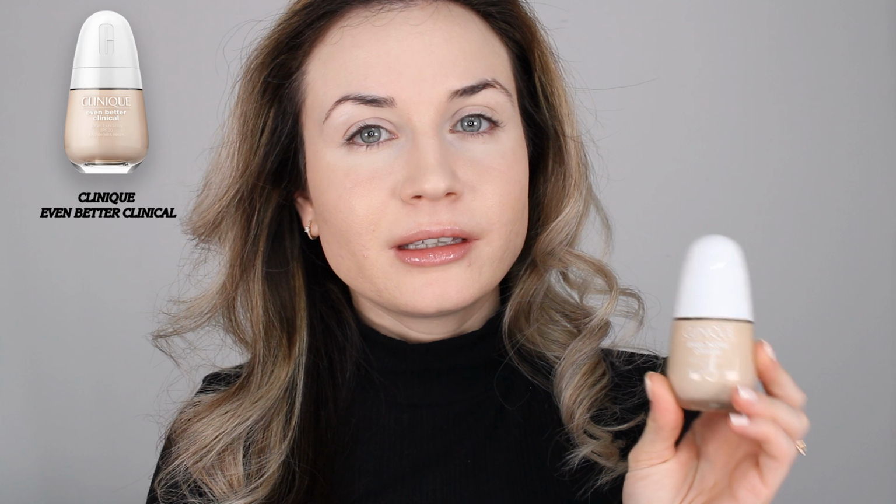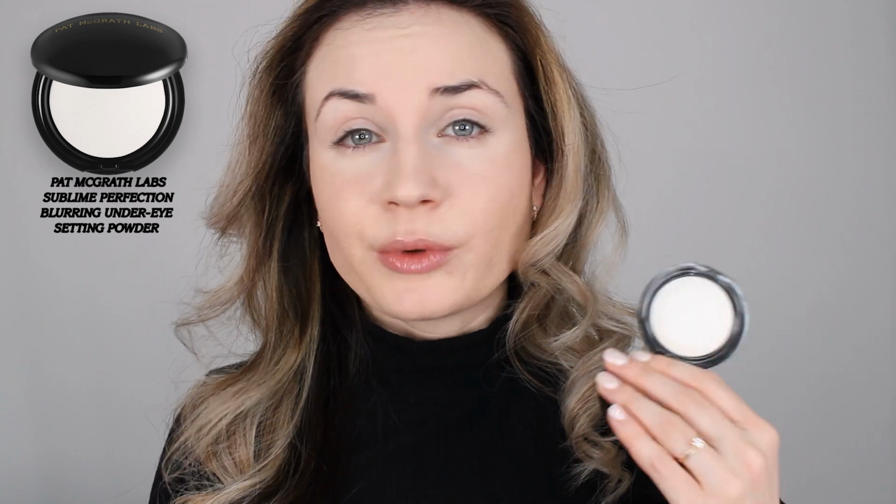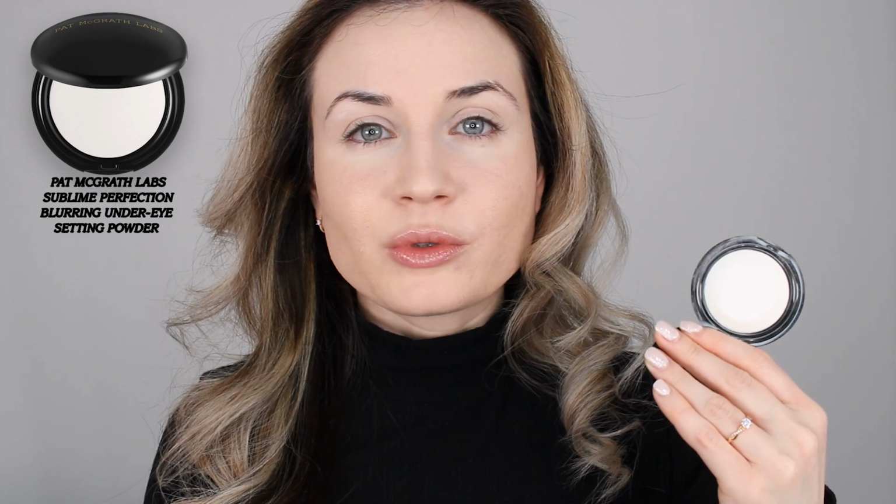I already have my foundation and my concealer on. For my foundation I've used this Clinique Even Better Clinical Foundation, and for my concealer I've used this Too Faced Born This Way concealer. I've also used this concealer as my eyeshadow primer, and to set everything in place I've used this Pat McGrath Skin Fetish Blurring Under Eye Powder. I really love this powder, it's great to set the foundation, the concealer, everything, so I sometimes use this everywhere.